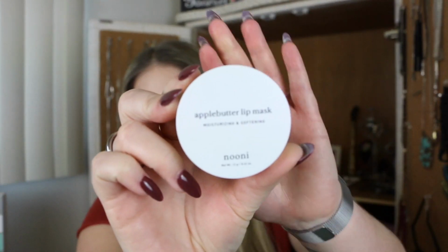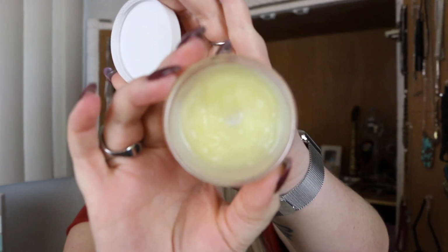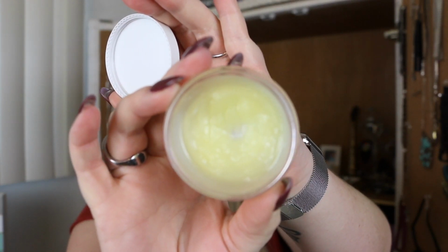And finally, my lip mask. This is the Apple Butter Lip Mask from the brand Nooni. It's moisturizing and softening. I have used a good amount of this product, I don't know if you can see. I'm not sure that I absolutely love it. I don't hate it. I think I would love it in the summertime because it's just not quite as moisturizing as I need it to be.